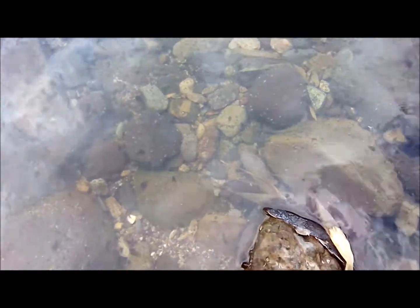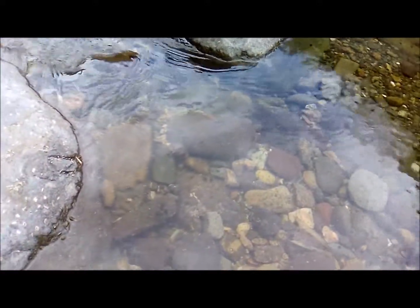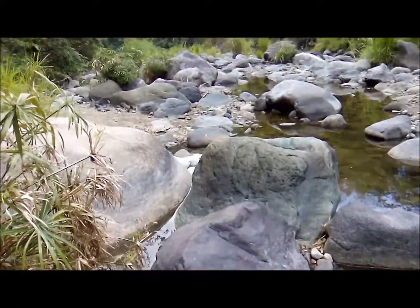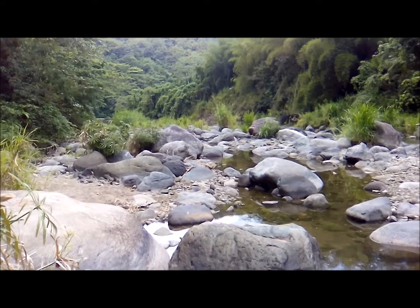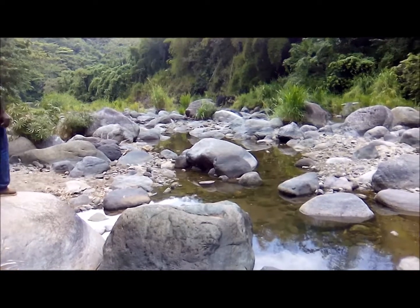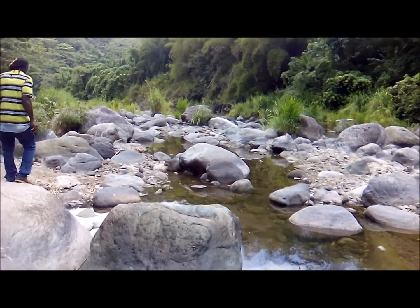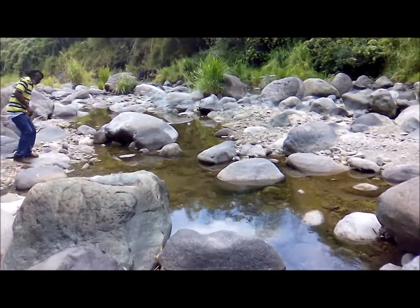One of the reasons for that is that it helps them to stay alive away from predators, as shared with you before. Now during a heavy downpour, all of these rocks will be covered with water and the water will look murky brown, like mud water. All of this will be covered, and some of these stones will actually be carried a little further downstream. So this is the pattern now.